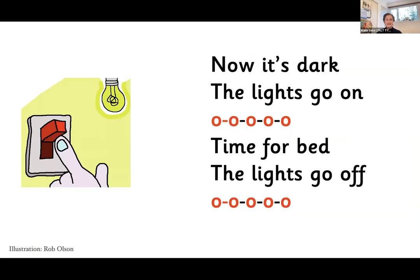Now it's dark, the lights go on. Oh, oh, oh, oh, oh. Time for bed, the lights go off. Oh, oh, oh, oh, oh. And in the classroom, sometimes I turn the lights on and let them turn them off, and they turn them on and we actually do it. So ready, everybody? Oh, oh, oh, oh, oh. Now, if you've got American pronunciation or whatever pronunciation, don't worry.